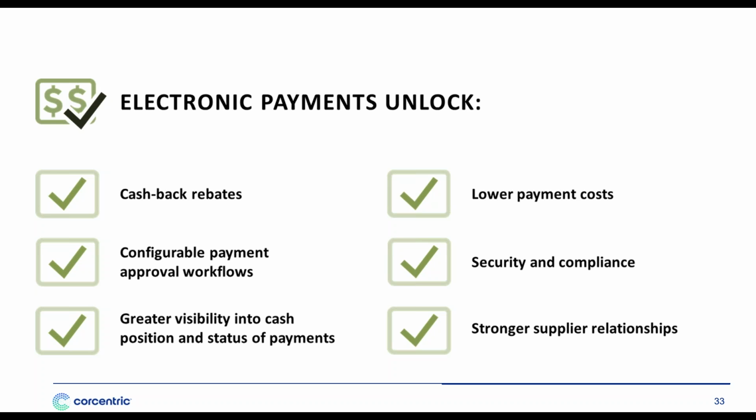What's more, with electronic payments, you can have a configurable approval workflow, so you have control and visibility over the payment process. You get visibility into your cash position as well as the status of payments instantly, so you always know where things stand. Electronic payments are significantly cheaper than paper checks. In fact, studies show that a paper check costs 30 times as much as an ACH transaction. Virtual card payments, well, they don't cost you anything. A fee is charged to your suppliers.